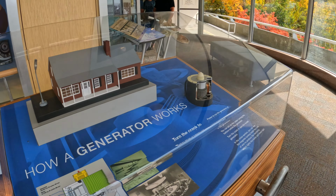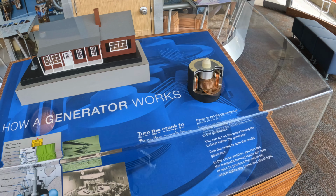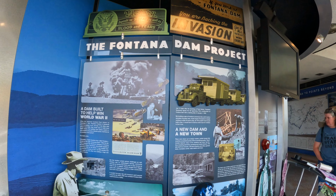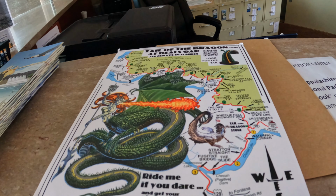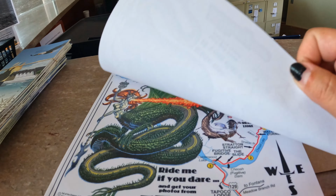At the visitor center, we learned that the Fontana Dam is part of the TVA, the Tennessee Valley Authority, which was set up to help control floods as well as to generate power. This is also where we learned about the dragon's tail and found out all the details of this crazy road that we just finished driving. And we came to the realization there was no easy way back to camp. We were going to have to do it again.